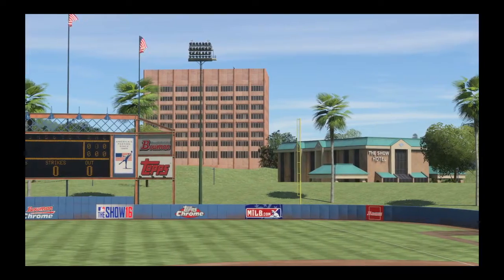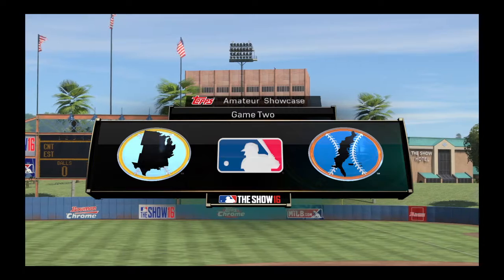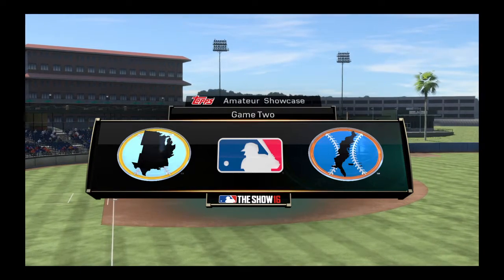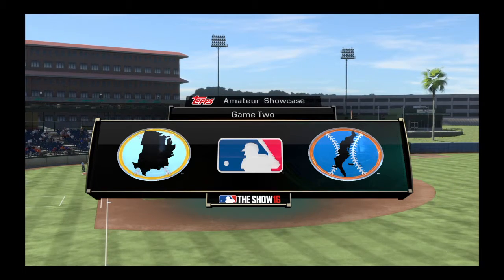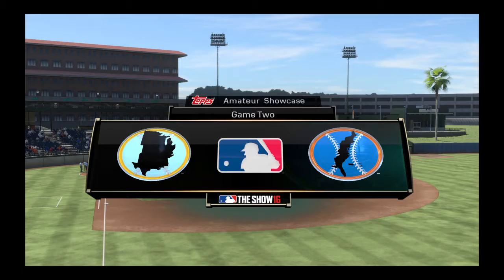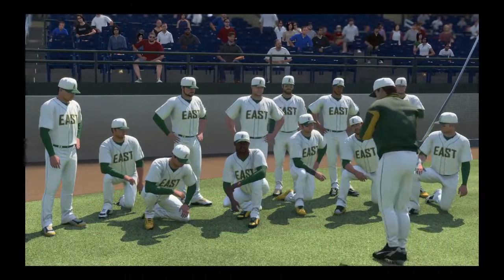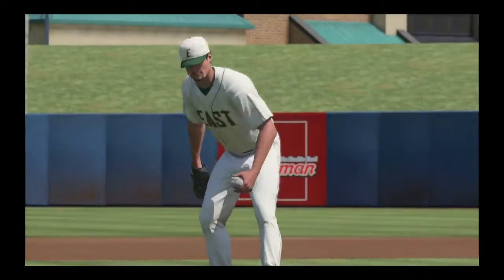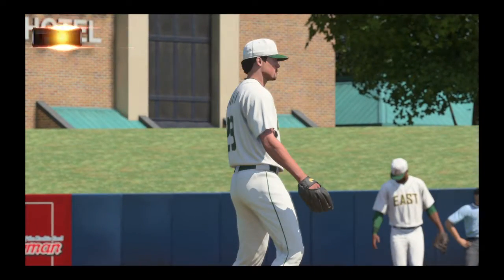With the draft coming up a fortnight away, the best young amateur talent in the world have gathered to compete in the three-day Topps Amateur Showcase here on MLB The Show. One game for each team is in the books, and now it's on to day two, and we've got a good matchup ahead between the prospects from the Central region and the prospects representing the East. And we'll also give you a quick look at our two starting pitchers as you see.